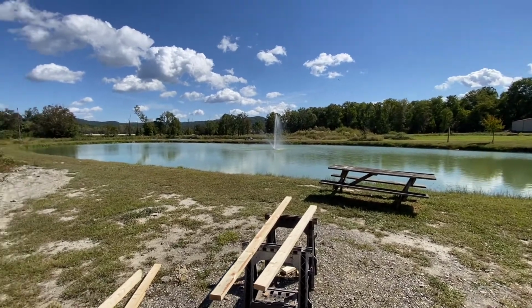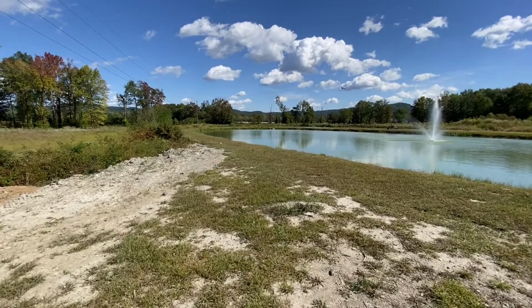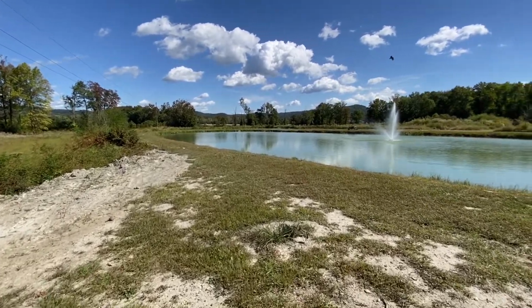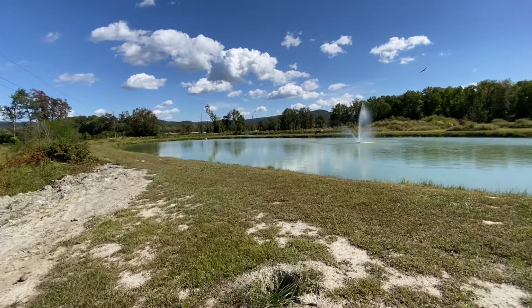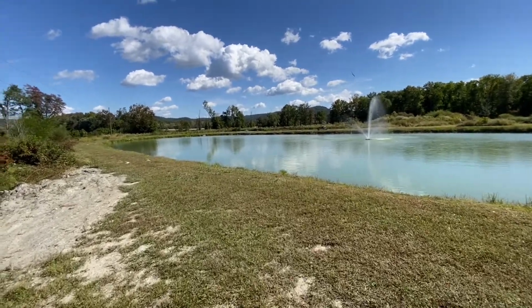So, if you guys stick with us, we're gonna see if we can't get this thing turned into a rental cabin. Once they get it up and operational, I'll make sure to update the description so that you guys can come and stay in this if you'd like to. Appreciate you watching. Let's get into this thing.